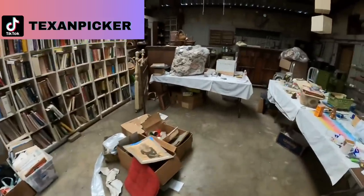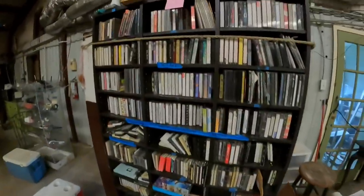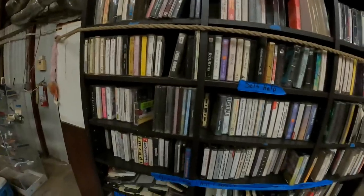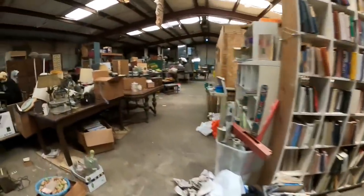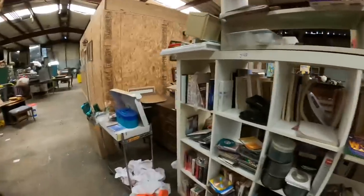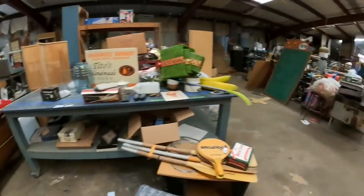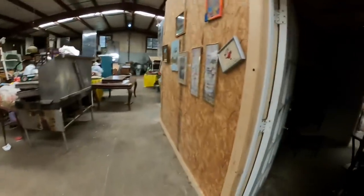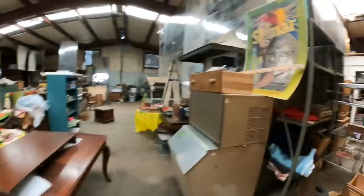Wow, that's crazy. Look around. A bunch of cassettes. This way. He pretty much said it's a free for all except for like kitchen stuff, which might be in there. But for the most part, he said whatever we want to take, have at it.